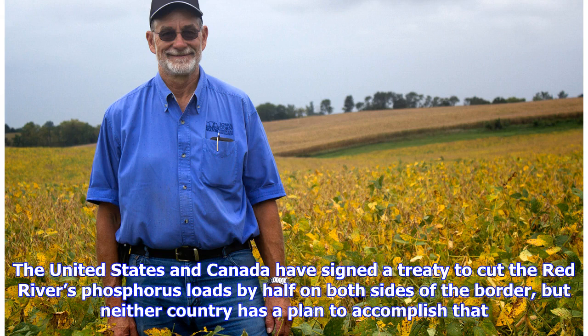The United States and Canada have signed a treaty to cut the Red River's phosphorus loads by half on both sides of the border, but neither country has a plan to accomplish that.